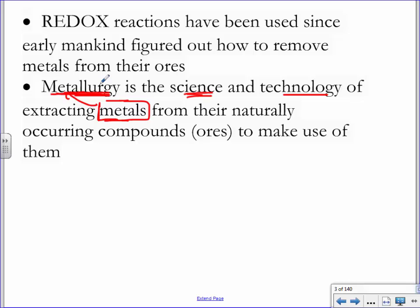And I wouldn't call them scientists, but the idea of trying to extract metal, even to this day, is very important. And so that's what I want to talk about here: the idea of trying to extract naturally occurring compounds to make use of them. This actually even matters in 2018. I brought up steel. Anybody know why steel's really big in the news right now?